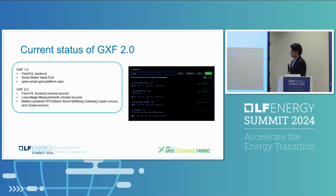And what is currently in GXF 2.0 is the low voltage measurement chain. The complete chain is written in the principles of GXF 2.0, and also battery powered RTU. It also stands for standalone notifying gateway. And it's partly open source and partly closed source. And as you can see on the right side, those are the current repositories that we have that are public, written in Kotlin for the standalone notifying gateway.